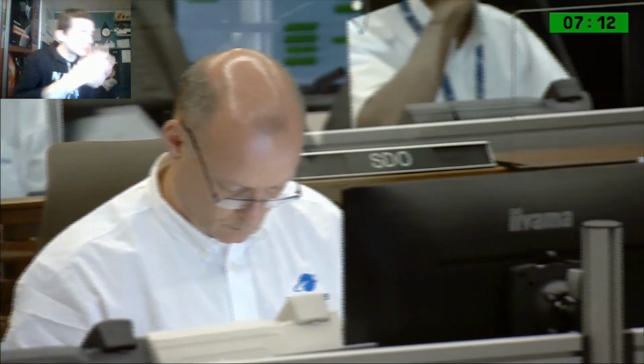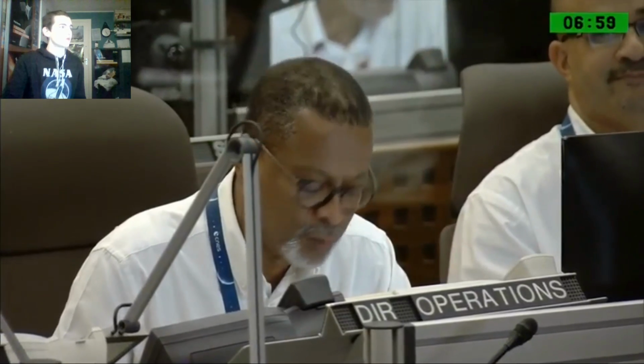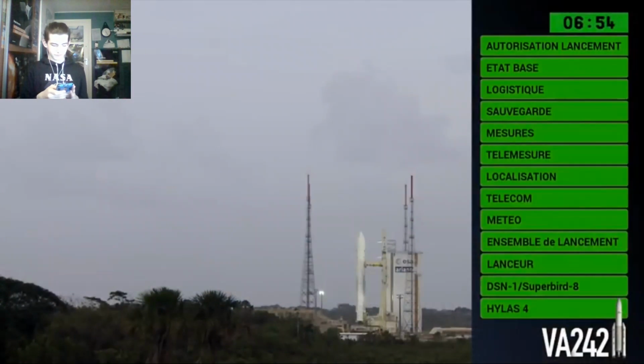And the upper stage will just burn 14.7 tons of fuel. That's a lot. And you just heard him, he's going to call out the 7-minute mark. This is the final sequence before liftoff, called the synchronized or automatic sequence. Computers are carrying out the final checks.